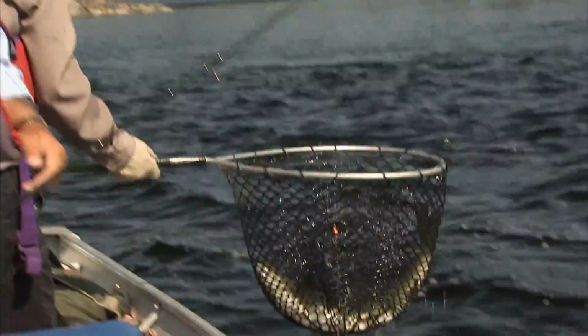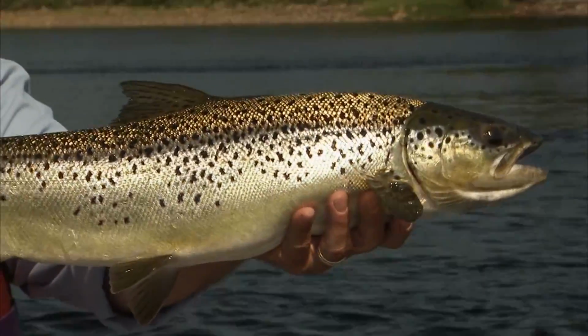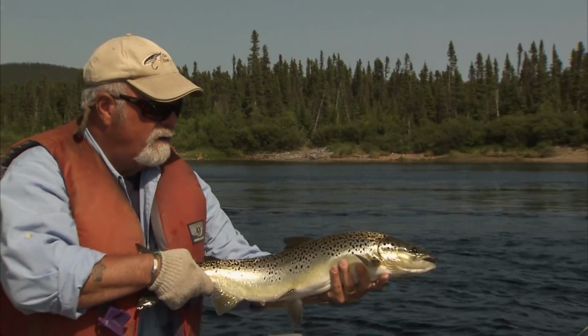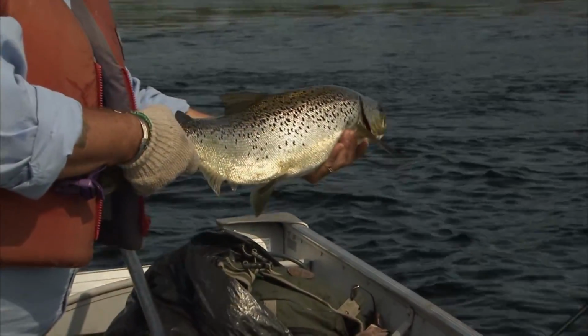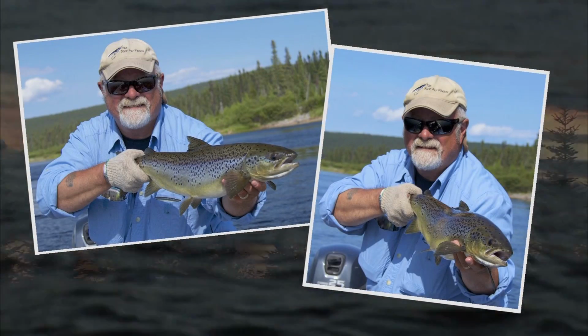Yes, sir. Oh, yeah. What do you think of that, people? Unbelievable. Wananiche. It looks something like a brown trout when they're landlocked. But, oh, yeah. Oh, beautiful. Beautiful, beautiful.